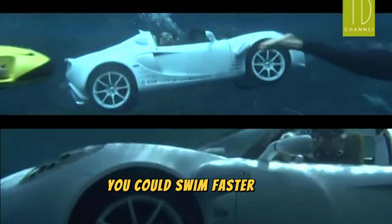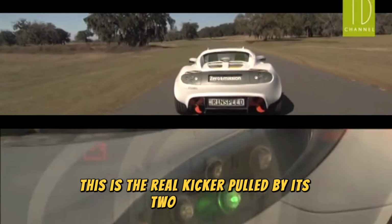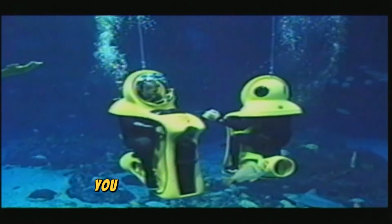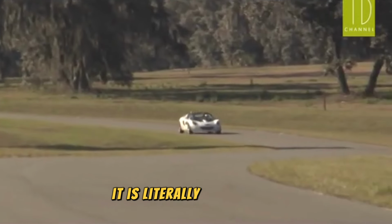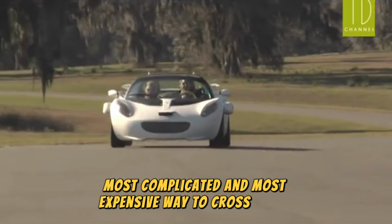You could swim faster. And underwater, this is the real kicker. Pulled by its two jet drives, it has a top speed of a pathetic 3 kilometers per hour, 1.8 miles per hour. You would be overtaken by any novice scuba diver. You'd be overtaken by a motivated goldfish. It is literally the slowest, most complicated, and most expensive way to cross a lake.